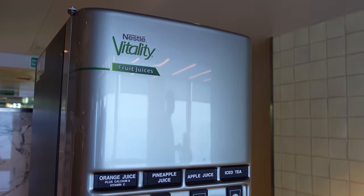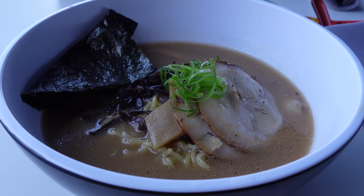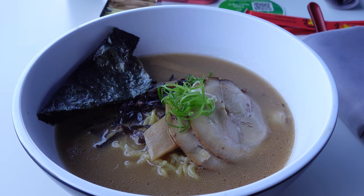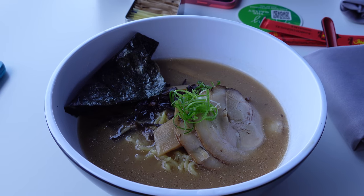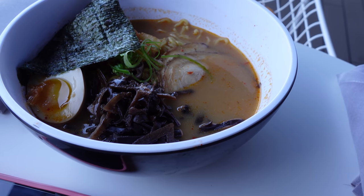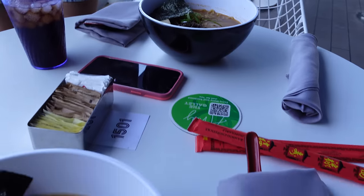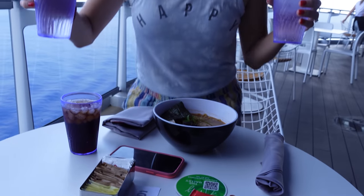Pretty cool. We ordered a couple of different things because we want to try stuff. We only have a limited time. So this is from Noodle Around. This is the tonkatsu ramen. And then this is also from Noodle Around. This is the spicy tonkatsu ramen. So they look very similar, except there's spice added to that one. Seems to be about the only difference there. It looks delicious. Yes, it does.